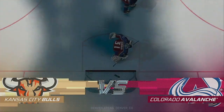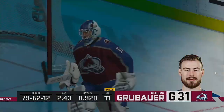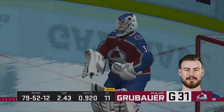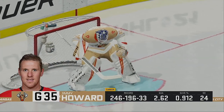Welcome to EA Sports. Loved the Colorado Rockies jerseys back in the day, but boy, this Avalanche franchise has really established something here in Denver. Once they move from Quebec, they win the Stanley Cup in their very first year here in Denver, and they've had a tremendous run of success.